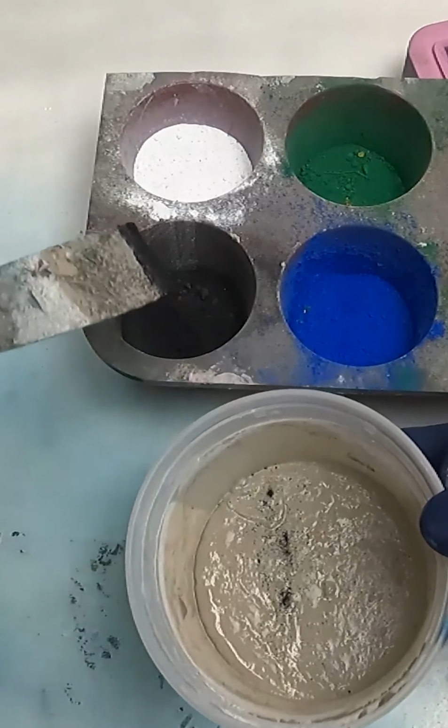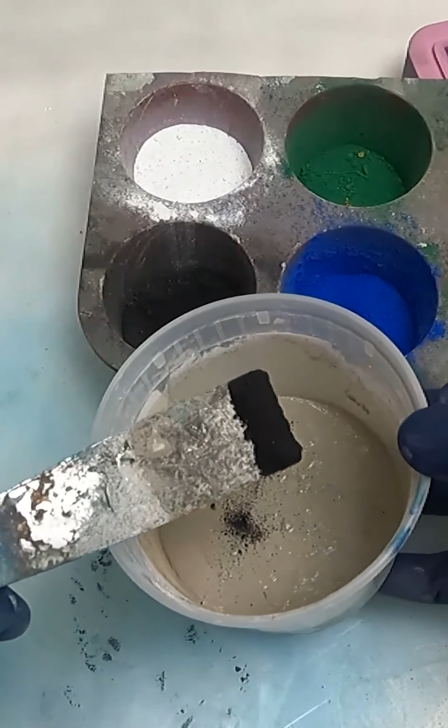I'm going to add just a bit of black. It's almost nothing. Yeah, but not a lot. I'm going to add a little bit of black.